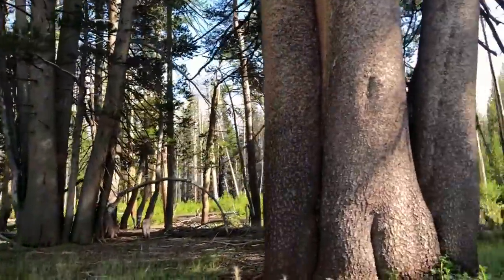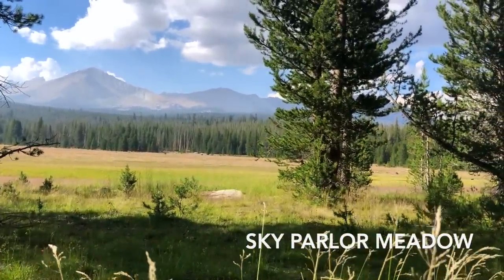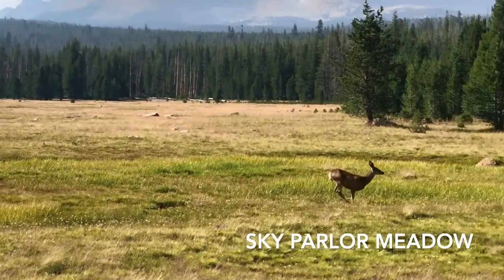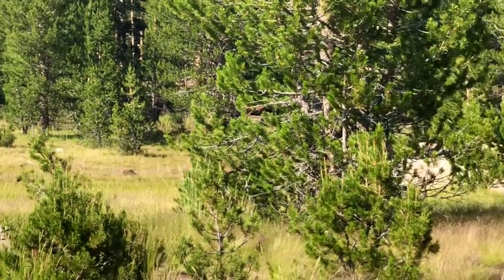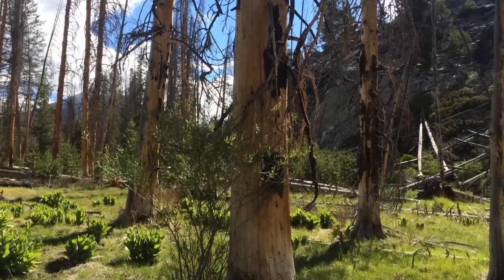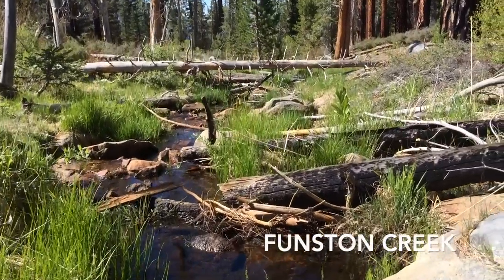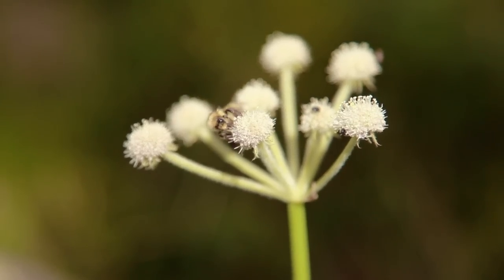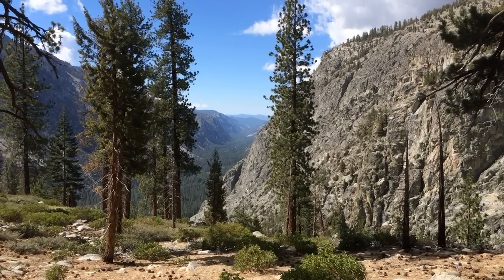Sky Parlor Meadow, another gem along the trail. One of the great things about this trail is it has everything the Sierra has to offer. Amazing vistas. Besides the largest, we also walk among the oldest trees in the world. Some of the bristlecones are thousands of years old. We hike from the lower lying forests all the way above the tree line. From here, you'll switch back down to the Kern River.